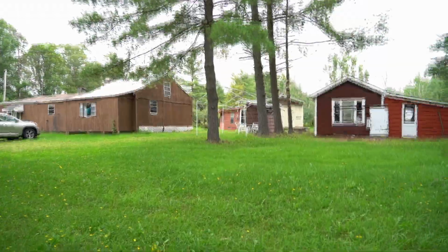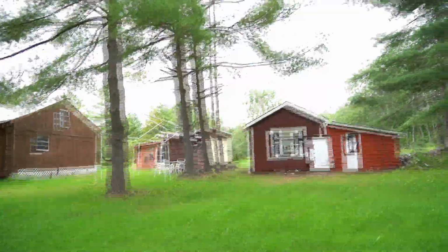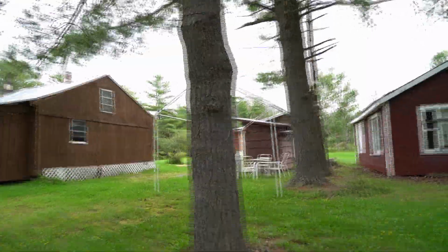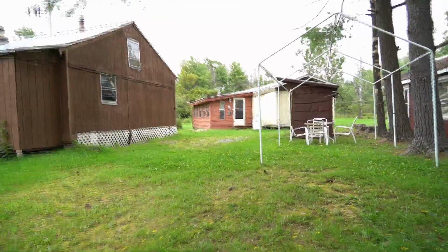The grounds are well maintained. A lot of different vegetation and life here. You can really feel that in the air. I think somebody's actually living in that house, so let's try not to get too close to the house they're living in.